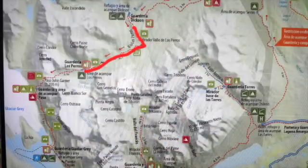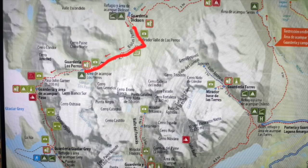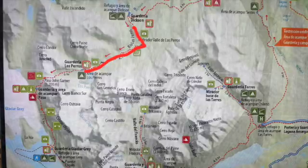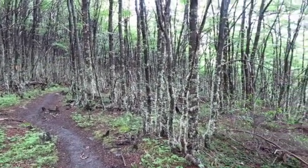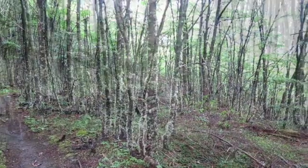Today's hike will be the shortest on the trek, starting at Camp Dixon, going east to Los Perros. It will be 7.3 miles or 11.8 kilometers. The trail I will be hiking today is exclusively part of the O circuit.